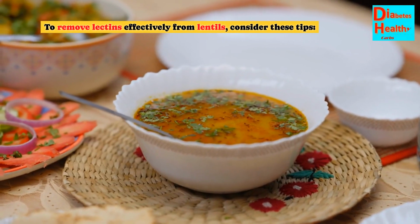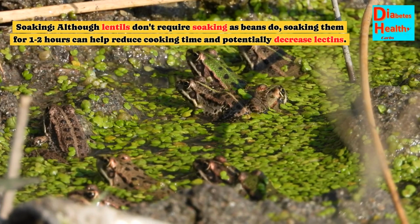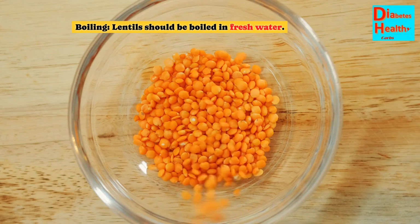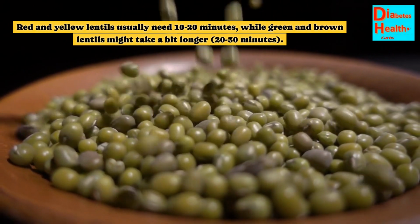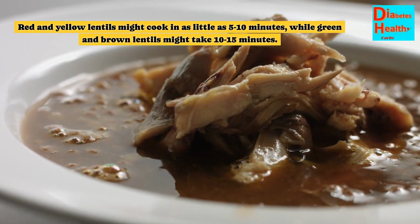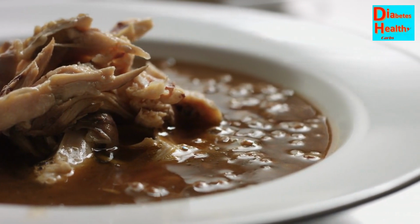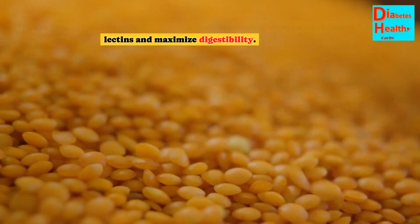To remove lectins effectively from lentils, consider these tips. Soaking. Although lentils don't require soaking as beans do, soaking them for 1–2 hours can help reduce cooking time and potentially decrease lectins. Boiling. Lentils should be boiled in fresh water. Red and yellow lentils usually need 10–20 minutes, while green and brown lentils might take a bit longer, 20–30 minutes. Pressure cooking. This method further reduces cooking time. Red and yellow lentils might cook in as little as 5–10 minutes, while green and brown lentils might take 10–15 minutes. Always ensure lentils are fully cooked before consuming them to minimize lectins and maximize digestibility.